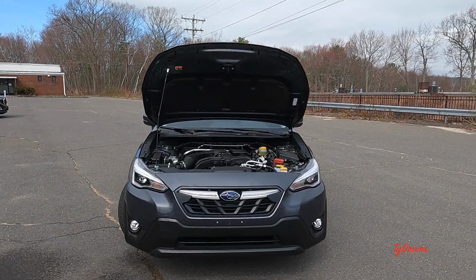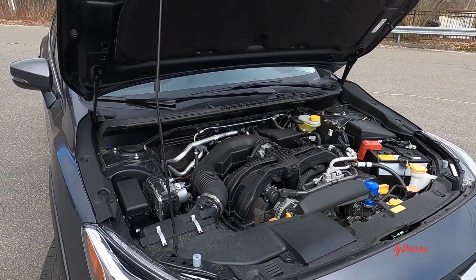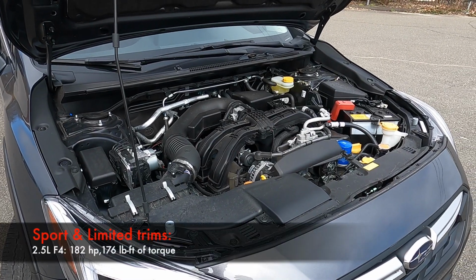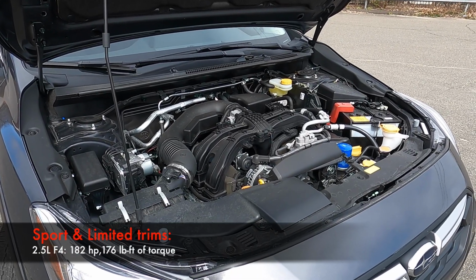Now, taking a look under the hood, there are actually 3 different engines you could choose from. New this year is the engine that we have here, and it's a little bit more powerful motor by popular request by customers. It's a 2.5 liter flat 4, and I believe it's the same one they use in the bigger Outback, so you obviously have more power.